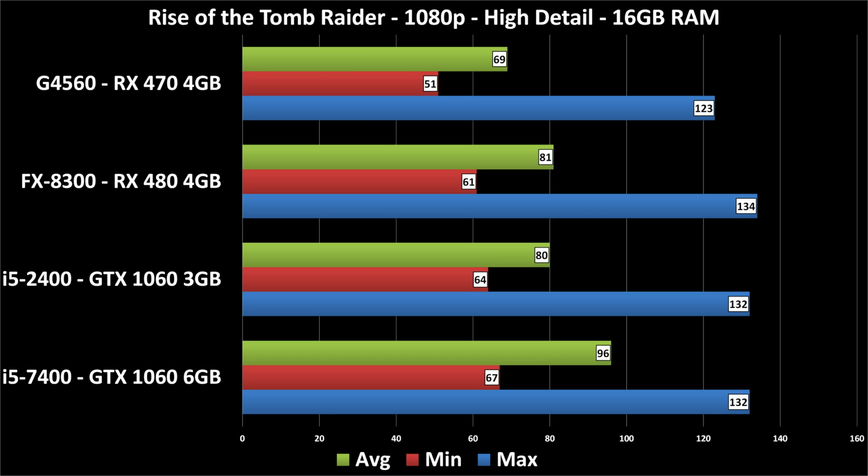It is worth noting that on a clock-for-clock basis, the G4560 is a faster processor in single and dual-core applications than the i5-2400 is. The clock speed's higher, the instructions per clock cycle is higher, it's a better chip. However, the RX 470 is slower than the GTX 1060, which is why you see the gap. They were all playable.